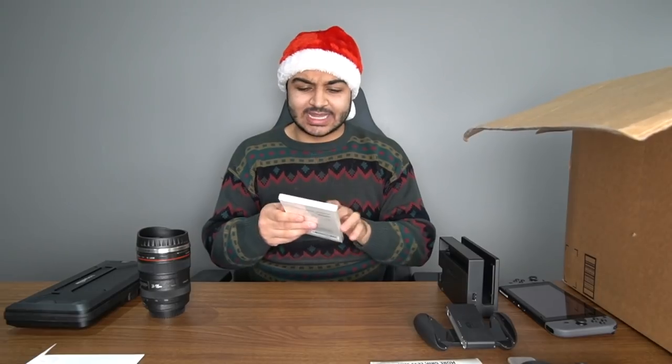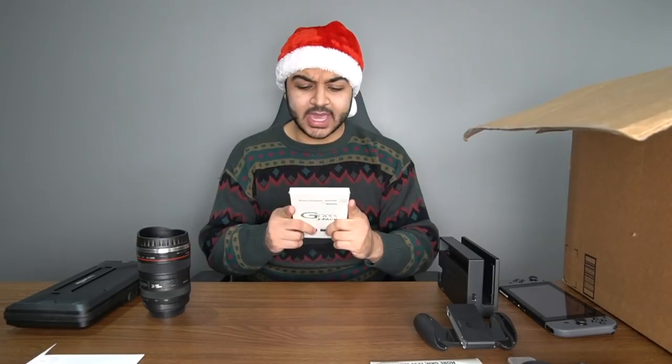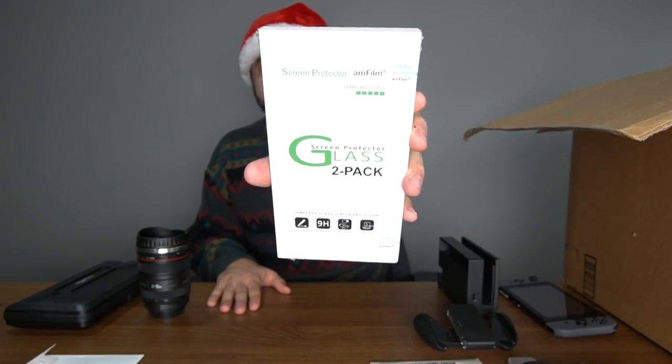And we got screen protector glass kit. Looks like screen protectors for what, an iPhone? Okay, so for Nintendo Switch. Okay, not bad. So they even gave us a screen protector in this mystery box. Okay, that's nice. Check this out, Nintendo Switch screen protector. So let's just put our hand in the box again. Let's grab something.